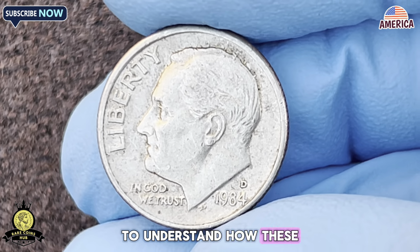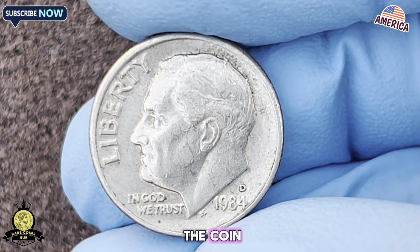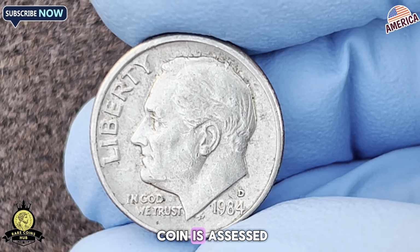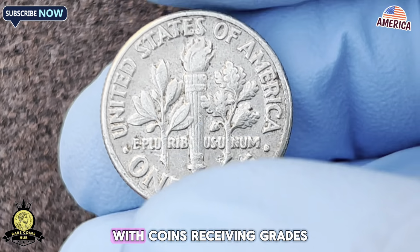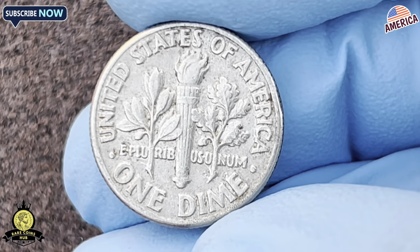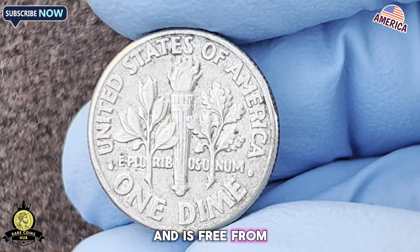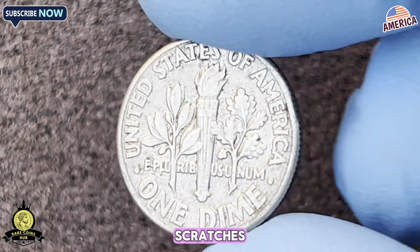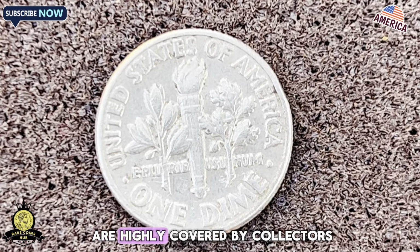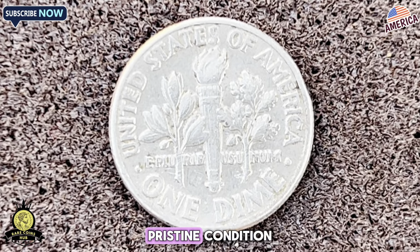To understand how these errors add to a coin's value, we need to talk about the condition of the coin. In the numismatic world, the condition of a coin is assessed using a grading scale, with coins receiving grades from poor to mint state. A coin in mint state is one that has been well preserved and is free from significant wear, scratches, or discoloration. Coins in mint state are highly coveted by collectors because they represent the coin in its original, pristine condition.